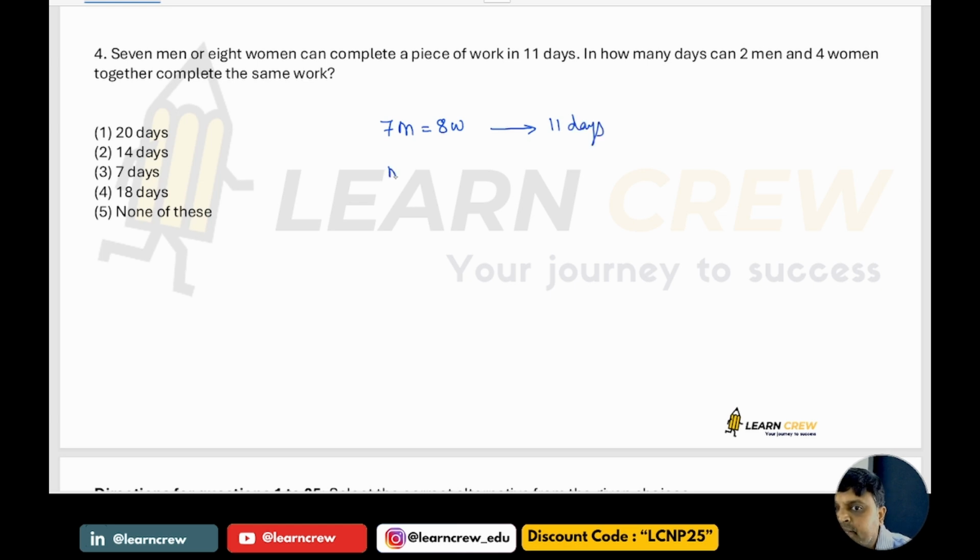So here the man to woman efficiency ratio would be 8 is to 7. So 7 men, man means how much efficiency? 8. 7 into 8. 7 men can complete a work in 11 days. Okay, efficiency into time.